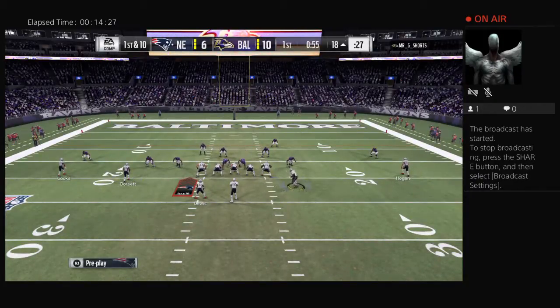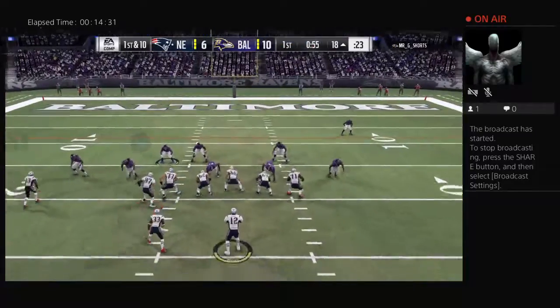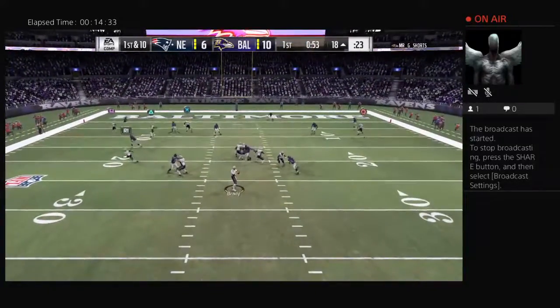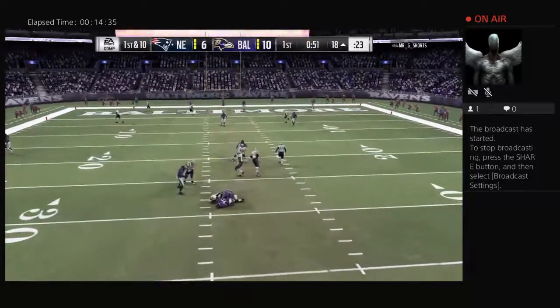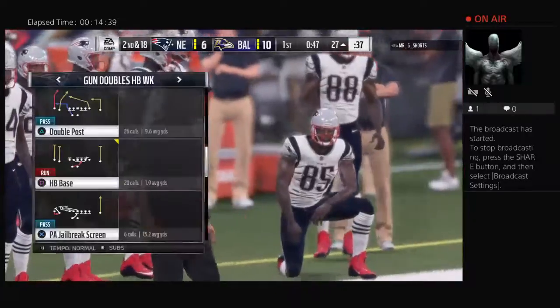In motion, Gronkowski. Here comes the D swarming to the line. So after the INT, it's Brady. And he's going to go down. Back at the 27-yard line, he's sacked.